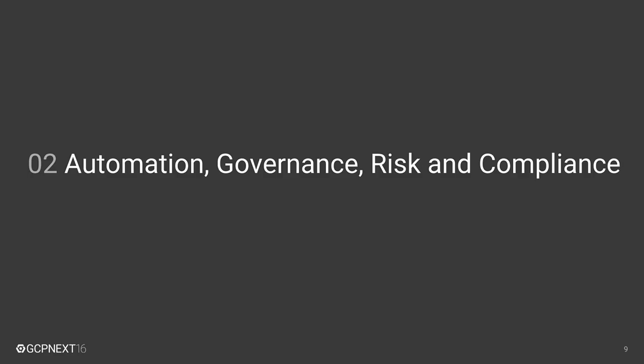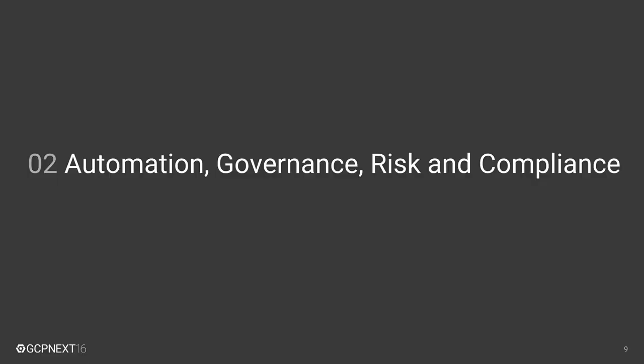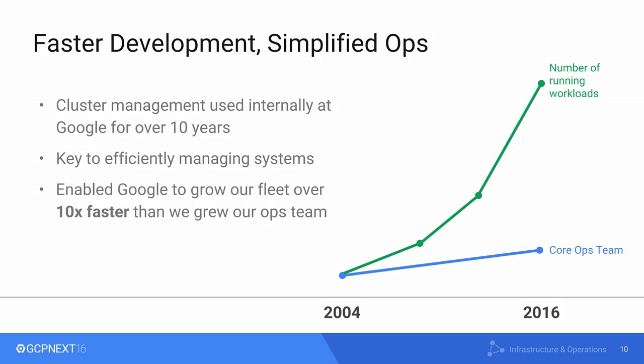So that was really just a highlight overview of some of the management tools that are available to you. I'm going to touch briefly now on automation, governance, risk, compliance. And the first area I want to focus on is automation. Now, you probably heard a lot about this in the keynote this morning, how Google has really been very active with containers for a long time and has built out great tools for managing that. And that has enabled us to grow our infrastructure and our workloads much faster than we've needed to grow our ops team to support that.